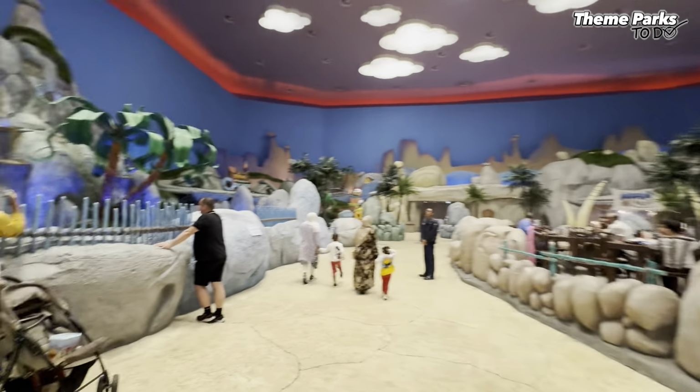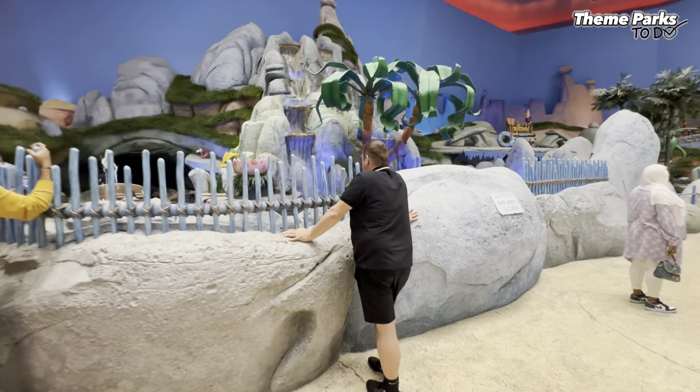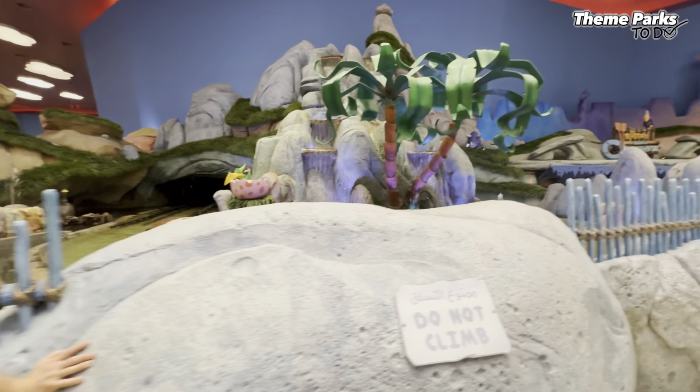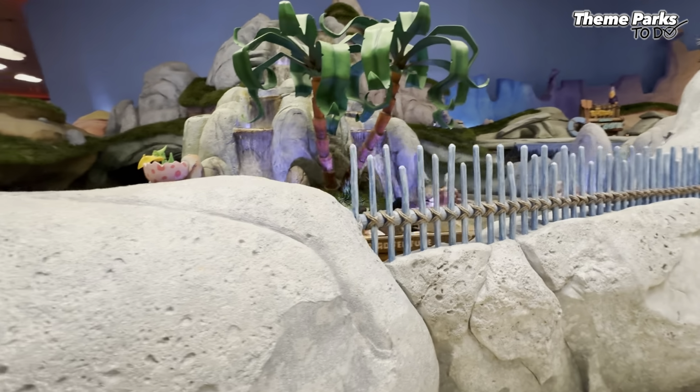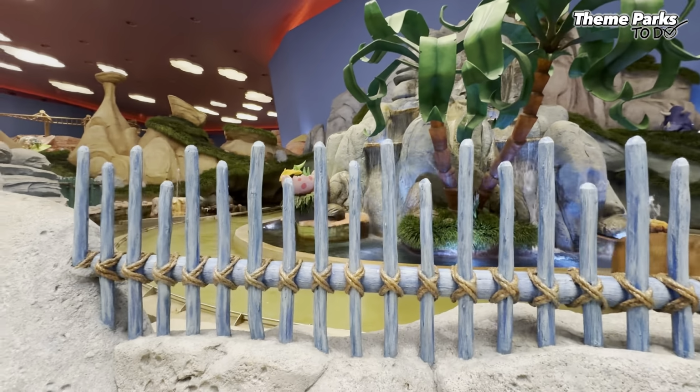There's only one ride here in Bedrock, and that is the Flintstones Bedrock River Adventure, which is a water ride, like a flume, log flume kind of thing. So let's check this one out and see how wet we'll get.